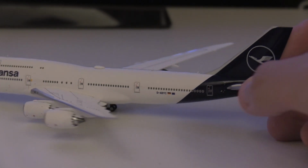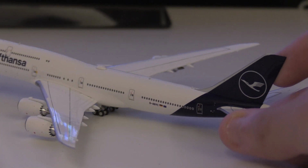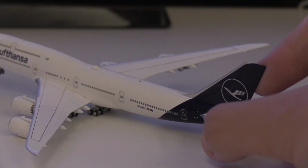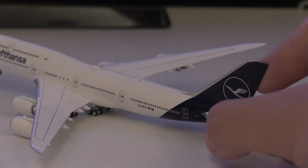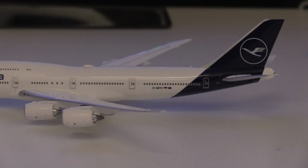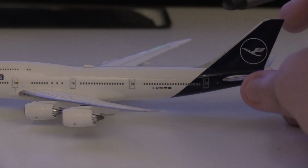And then you can see where the inspiration for the 777X has come from. The wings do look a lot like the 777X and the 787 as well. It's quite cool to see, you know, they've taken the designs from different aircraft, and it's quite cool to see.